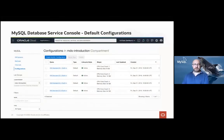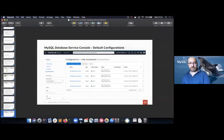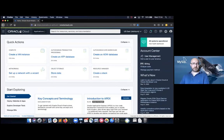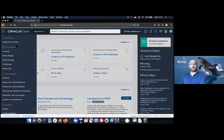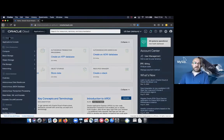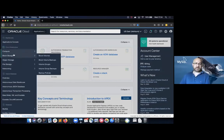I have a bunch of slides, but I'm going to jump out of slides and over to a console to show these things instead. So when you come to a standard tenancy in OCI, this is the standard landing page. You have this list of things that you can interact with. Here's all the standard infrastructure.